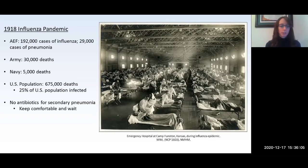In the US, the civilian population experienced 675,000 deaths, and approximately 1/4 of the US population was infected at some point. And remember, there's no antibiotics available to treat secondary pneumonia at this time. So all physicians could really do was keep the patient comfortable and wait. This picture was taken at Camp Funston sometime in 1918. And you can see again that the medical personnel are wearing masks.